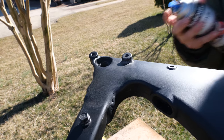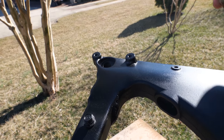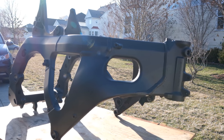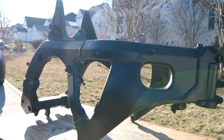These bikes particularly, they come in a black frame. It's a semi to low gloss black. And over the years, we found paints that are really good at matching that. We clean them up really good inside and out, and then we paint the frame up as well.